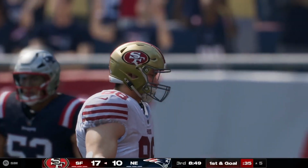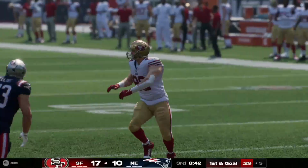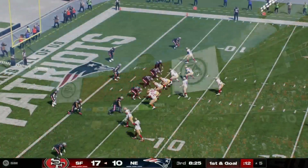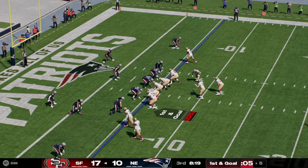And this is the blueprint, Mike. The ability to sustain and maintain possession and methodically move the ball down the field in the process. The defense has had no answers up until this point, and now the next step is, can they come away with 6? Because anything less than that, after this long drive, would be a bit of a letdown.